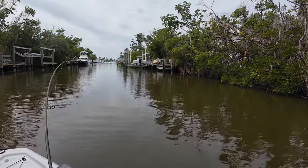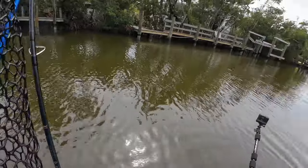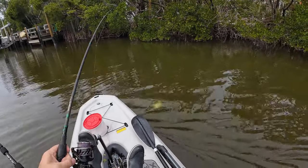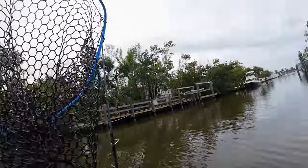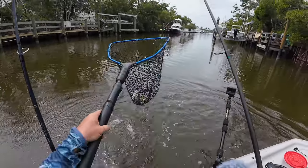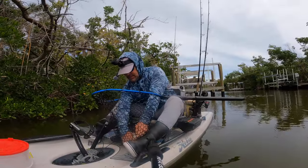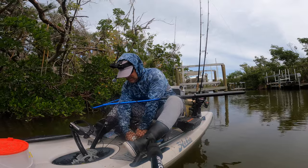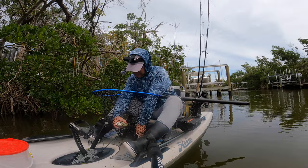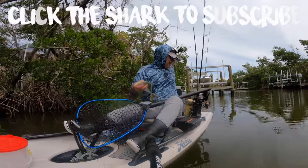There we go. All right. What is that? Got something good. What is this? Oh, it's a little jack. Oh, that'll be perfect for Goliath grouper bait. Good size. Perfect size to fly out.